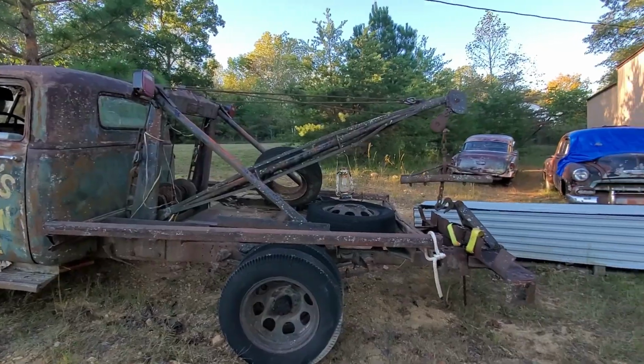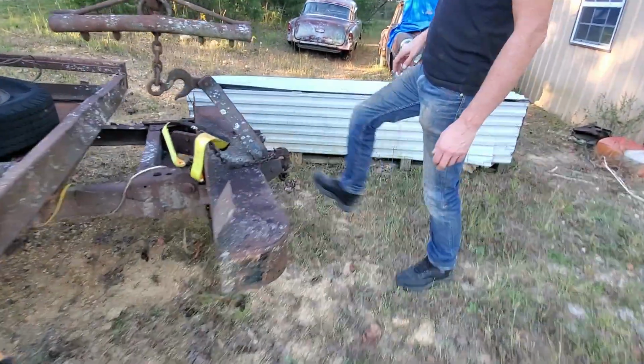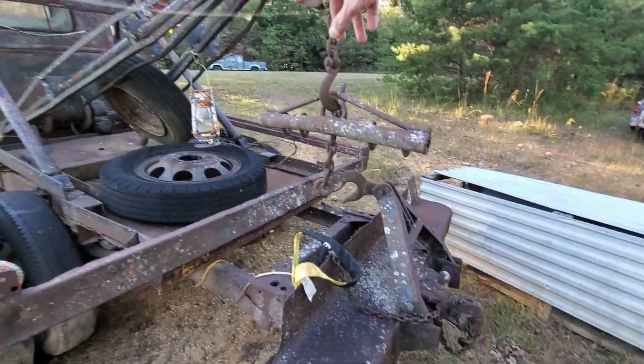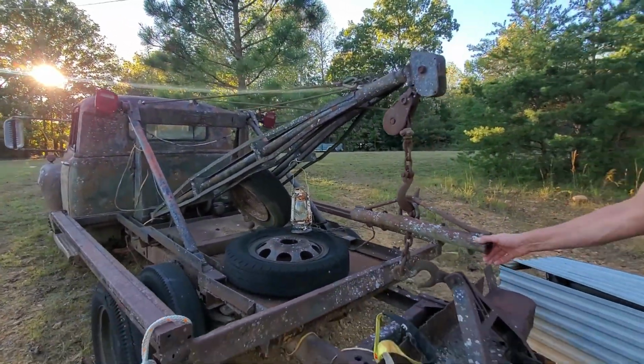And it's been modified over the years. This crazy bumper extension. It's got a pintle hook, a ball hitch, and a ball hitch in the middle for like a gooseneck. Can you imagine what all this thing weighs?